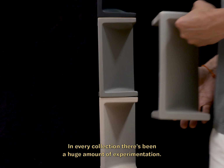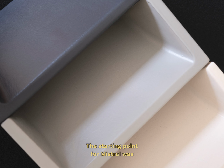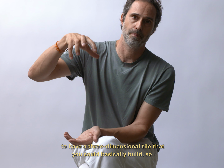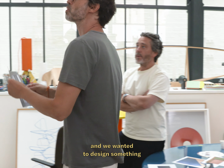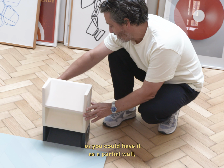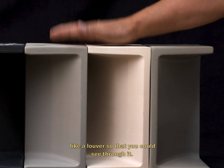Every collection has been a huge amount of experimentation. The starting point for Mistral was to have a 3-dimensional tile that you could basically build, so you could create a wall or a screen. And we wanted to design something that you could have either as a solid wall, or you could have it as a partial wall, so that it's like a louver, so that you could see through it.